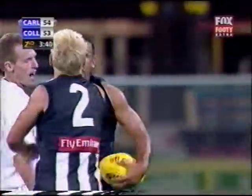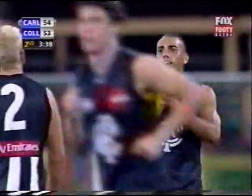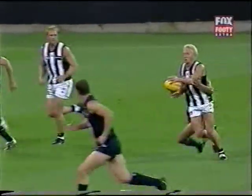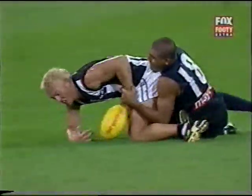Well, they deserved the square up there, Carlton, because the mark was on in the first place. And the free kick. Come on, Justin, don't show him the ball. It's not even half-time yet. 8-11, the free kicks in favour of Collingwood at the moment. Thanks, guys. Cut it out.